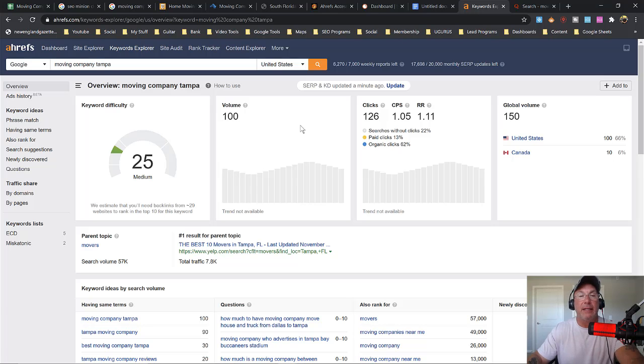But okay, let's say that you have a paid version, or the free version of Ahrefs allows you to use the Keyword Explorer. I put in the keyword that I'm trying to rank for, which is moving company Tampa, and I noticed that it has a medium difficulty rate. Okay, I feel pretty confident that I could rank on the first page using that keyword.